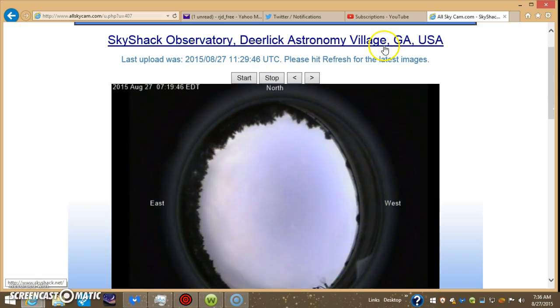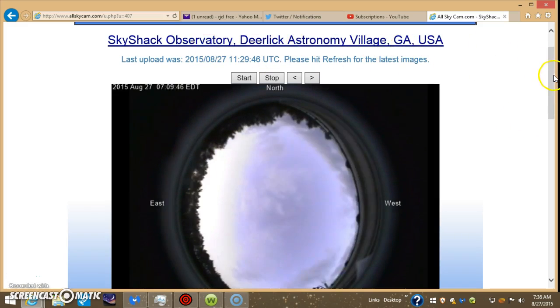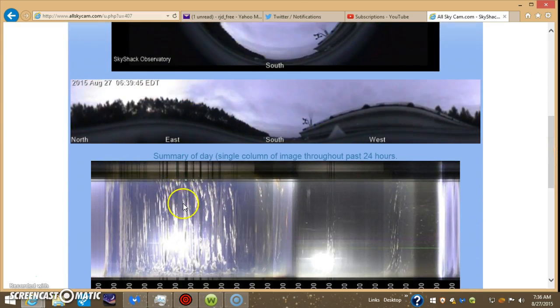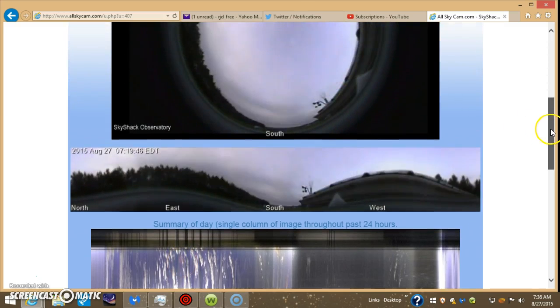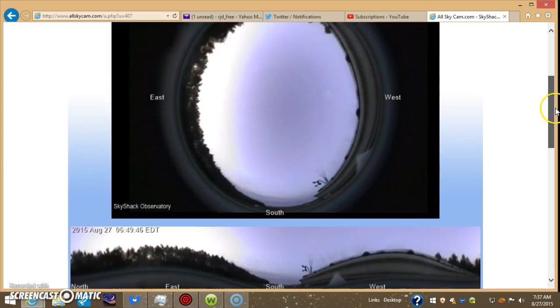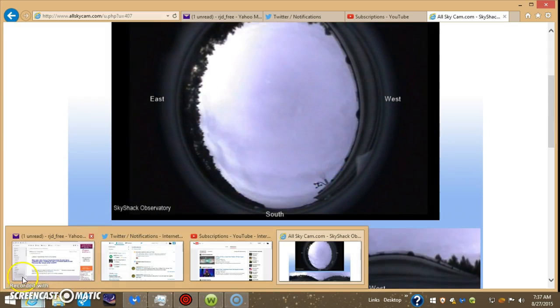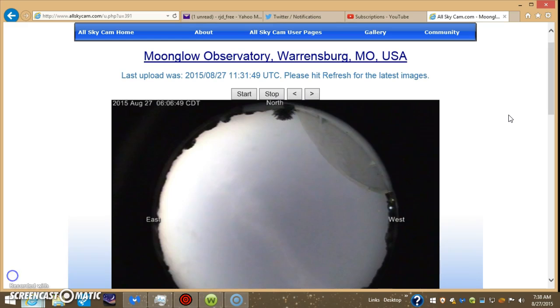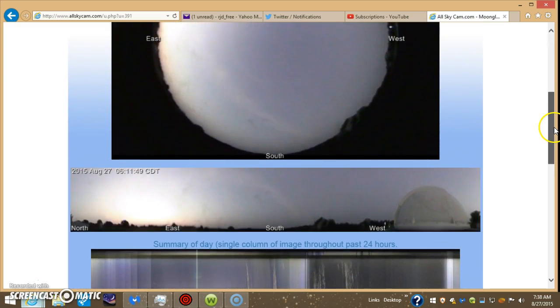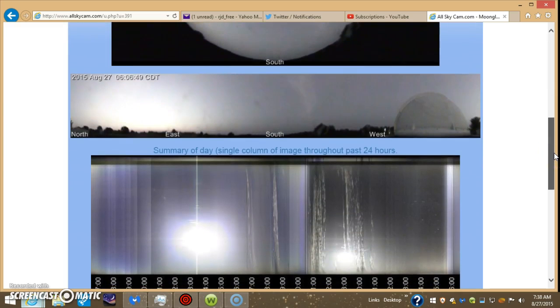Okay, here's a place in Georgia, cloudy. I wanted to show you the column image. There's a Nibiru sun up there, it looks like. Thought I caught that red dot somewhere else in the east, somewhere in Georgia, but it's not here. Keep looking. There's a good old moon glow in Lawrenceburg, Missouri. Things are all hazed out there. No red dot. I know I saw it somewhere else. We'll find it.